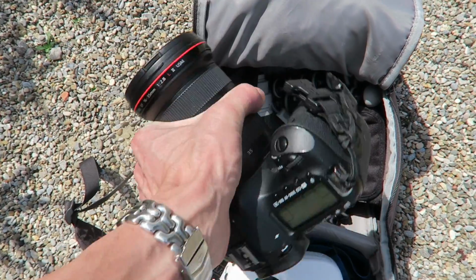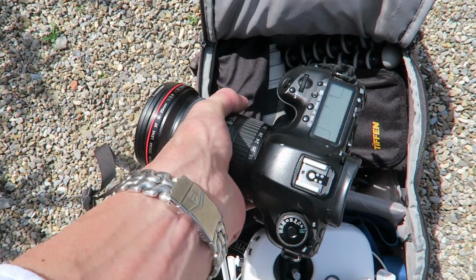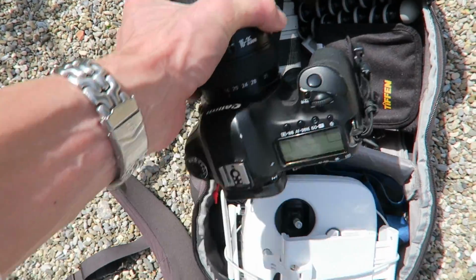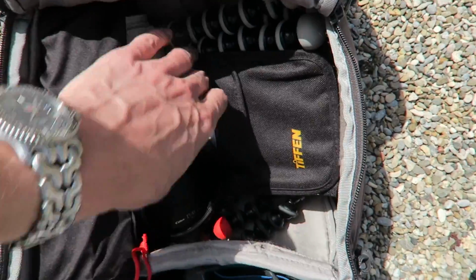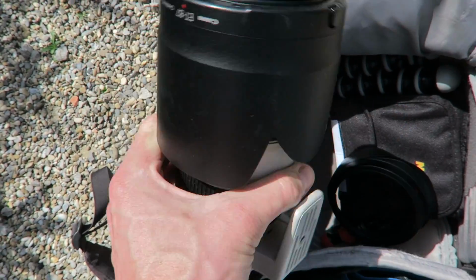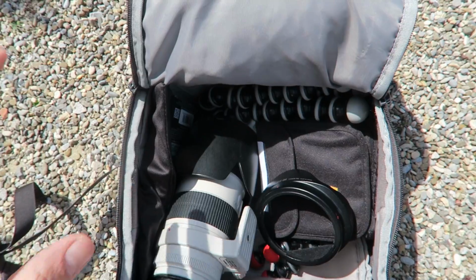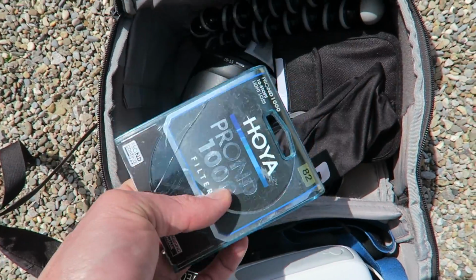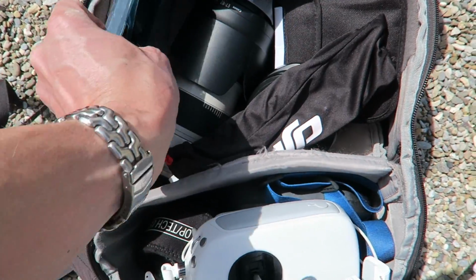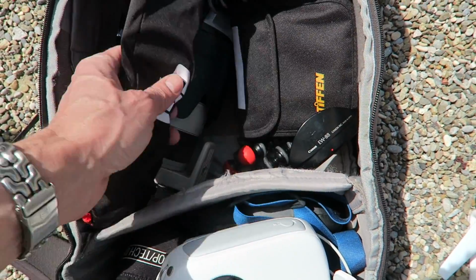I have the Canon 5D Mark III with a 16 to 35mm, I guess you could say ultra wide angle zoom. I have the 70 to 200 Canon lens, brilliantly sharp lens, the best telephoto. What I do on these trips is just skip the middle zoom. I have a 10 stop ND filter, which is important to slow down your shutter speed during the day.